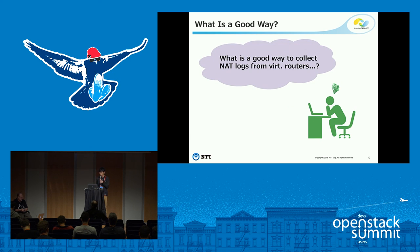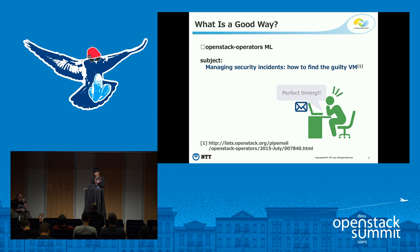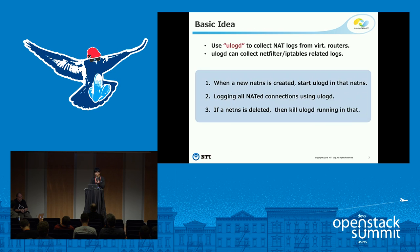So I was wondering what is a good way to collect NAT logs from virtual routers. But soon after, a cool solution came down from the sky. I mean, the ops mailing list. In this thread, how to collect NAT logs from virtual routers was discussed. And yeah, that was perfect timing.